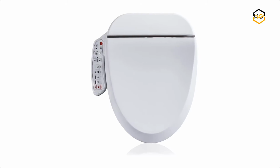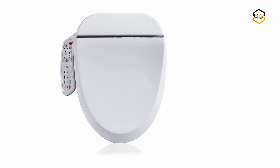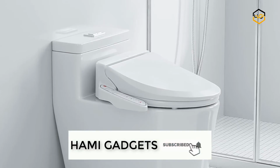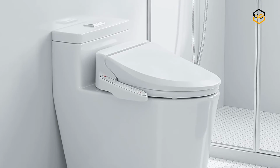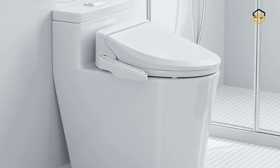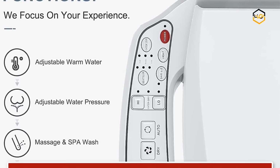At number 3 we have the ZMJH Smart Toilet. It's durable, it's hygienic, it just makes sense. This stainless steel nozzle will wash itself and then tuck itself back in. It offers continuous warm water during your entire experience. The cool blue LED nightlight is great for nighttime bathroom trips and dropping your guests' jaws.